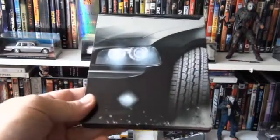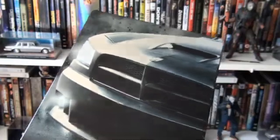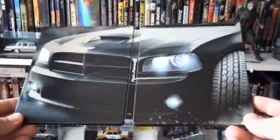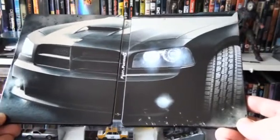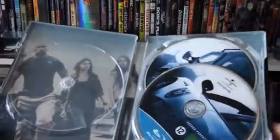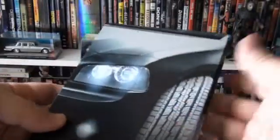Next is Fast and Furious 5, or Fast 5. I wanted to get the UK one, but when I saw this steelbook, this is the German steelbook, I actually cancelled the UK one and got this instead, because look at this. This has an incredible, beautiful artwork. You see that? And also has some artwork inside. This is just a 2-disc version, not a 3-disc, so I don't know why this is here, but it's a fantastic release. And I thought it was a great film.